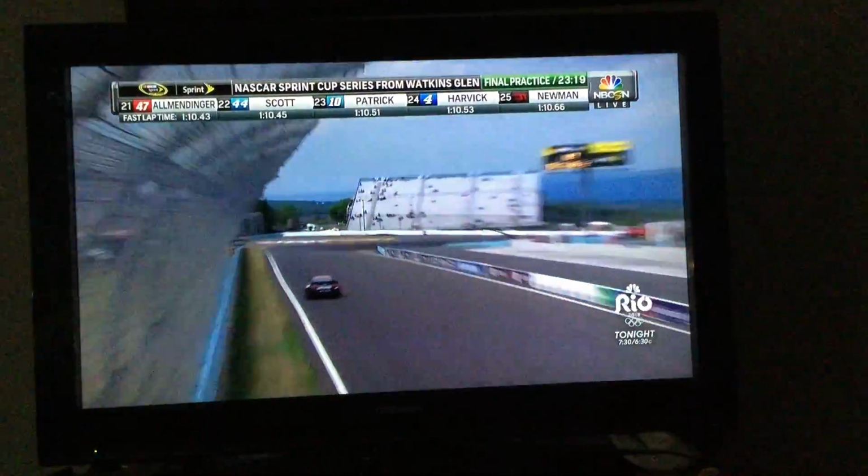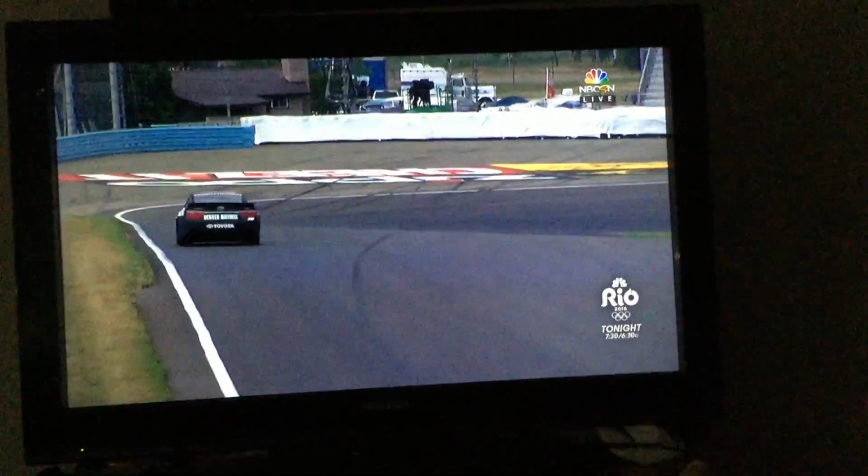23 minutes to go in the final practice for the NASCAR Sprint Cup Series right here at Watkins Glen. I wonder if Matt Kenseth knows what the different turns are called as he makes notes on his track map.